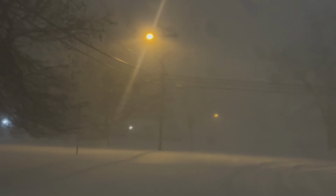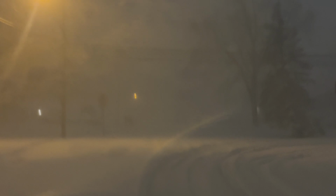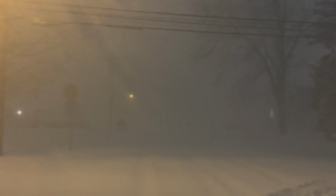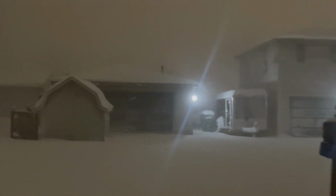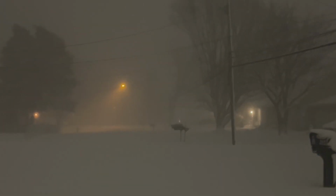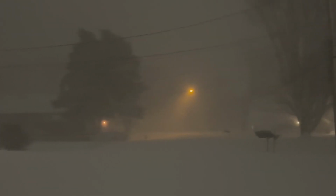The rate's picked up, 3 inches per hour now. Visibility down to 1/4 mile. Shed's getting buried. They're well over. Alright, we're up and over 3 inches per hour now.